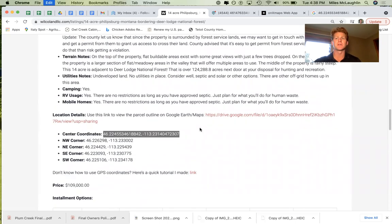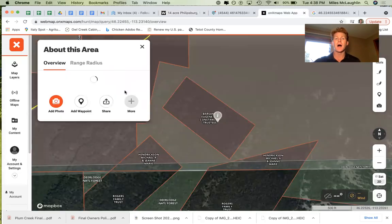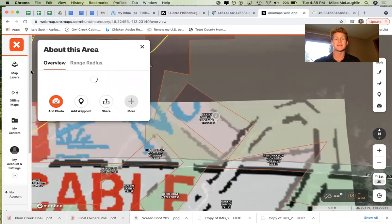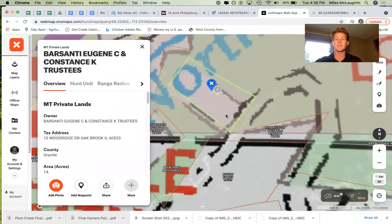So to access it, you're going to use GPS coordinates. I recommend using an app like Onyx. And all I'm doing here is copying and pasting those GPS coordinates in here. So I'm searching GPS coordinates. Usually it pops up right here, and it's going to bring you to owner information. So this isn't updated yet. Wilco LLC owns this property, but the road you take up there is going to be this Forest Service road.